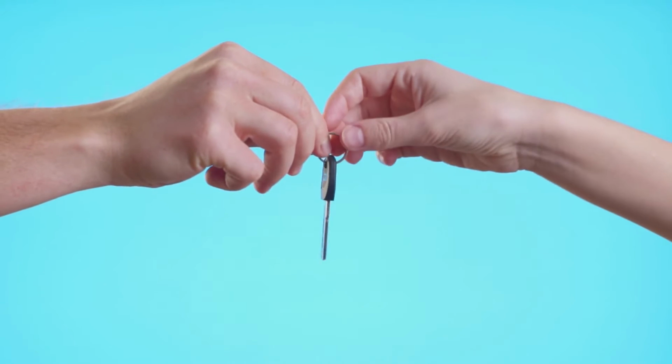FHA loans are very common with first-time home buyers, and one of the requirements is that you have to be a first-time home buyer.